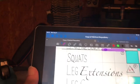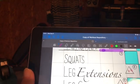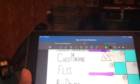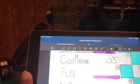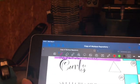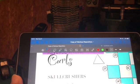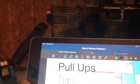Second cycle is air squats, leg extensions, leg contractions. Third cycle is chest machine and flies. Fourth cycle is pull-downs and reverse flies. Then the next cycle is curls, skull crushers, and pull-ups. The middle cycle is dips.